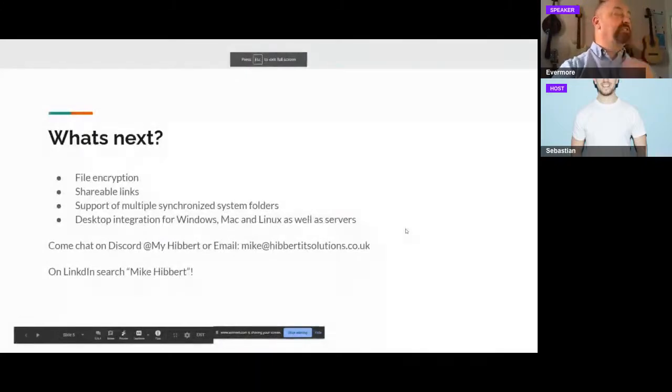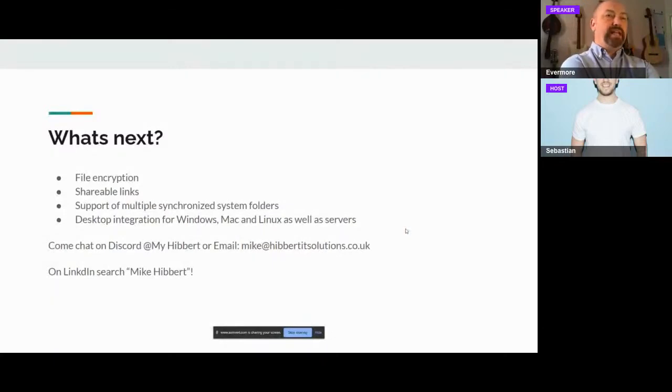So what's next? Well, we're currently working on file encryption and shareable links so that you can send data to other people instead of just storing it for yourself. We want to be able to configure multiple folders on the system rather than just one specific area. So if you want to back up certain parts as well, you can select that. And as well as that, we're also working on Windows, Mac, and Linux desktop integrations so that every system is covered and everyone can use it.